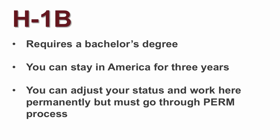The H-1B process typically is to allow workers who have at least a bachelor's degree to come to America on a temporary basis. You can stay in America for up to 3 years, and you'll receive another extension of 3 years, and at the same time you can adjust your status and become a permanent resident, but you must go through the perm process.